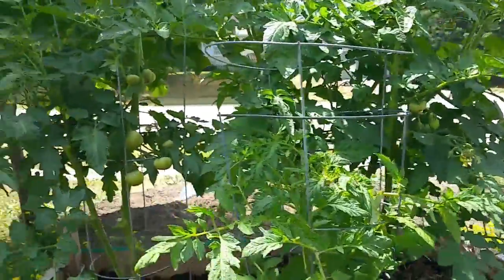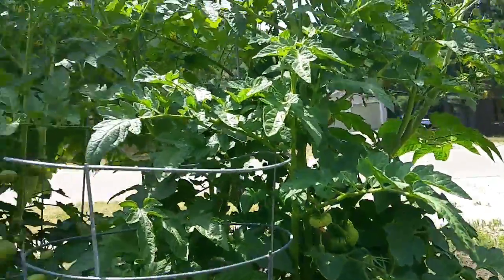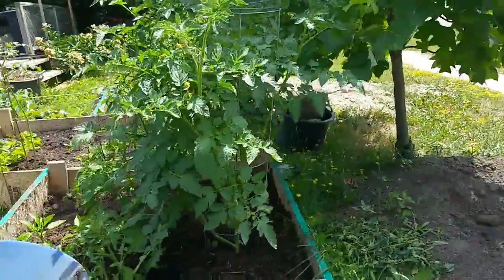But these big boys here, we've got the tomatoes starting to grow on these, and I've just cut them back. Let me go around here. As you can hear, I'm on a main road.